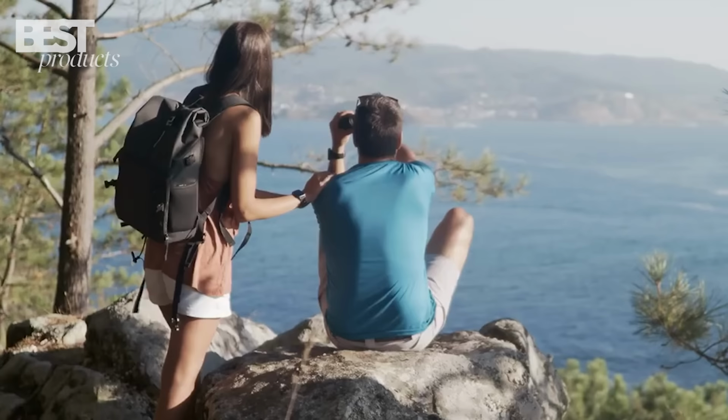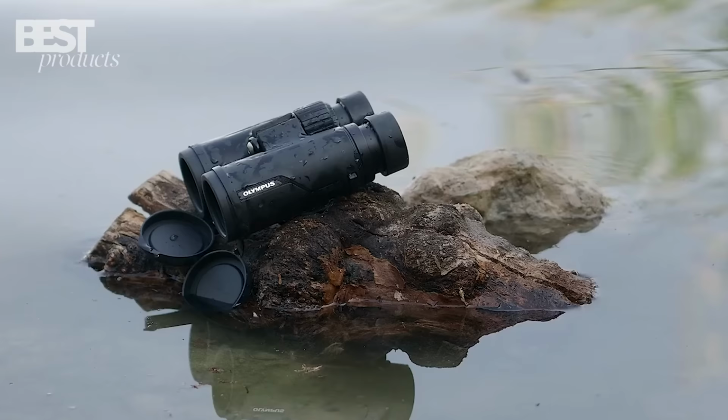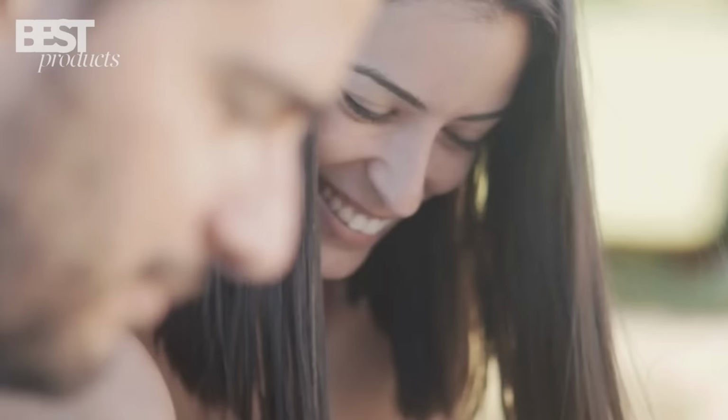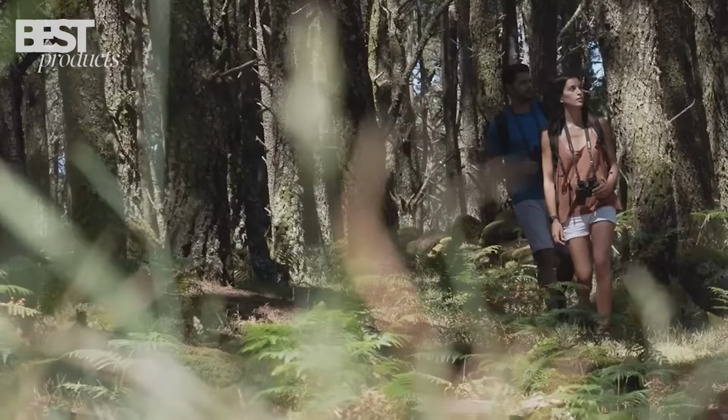The wide apparent angle of view, short 5-foot close focus distance, and the wide 326-foot field of view at 1,000 yards make for an immersive observational experience. Plus, it's waterproof and fogproof, and features oil and water-repellent lens coatings for easy cleaning. Whether you're a hunter, birder, or outdoor enthusiast, the Olympus binoculars are a must-have for any adventure.